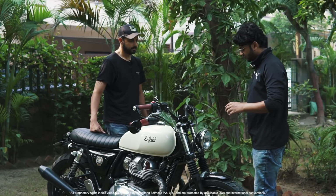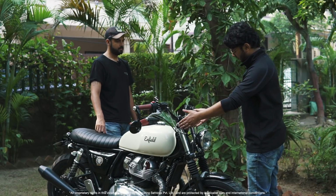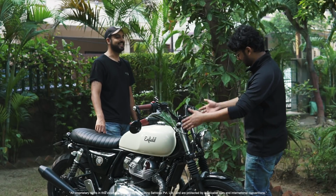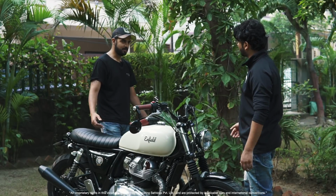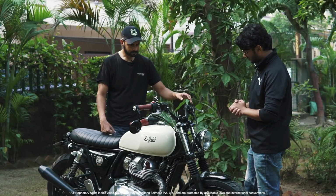Actually, to be very honest, initially I was thinking that probably this is a custom suspension setup or something. But it's the same as the stock GT.